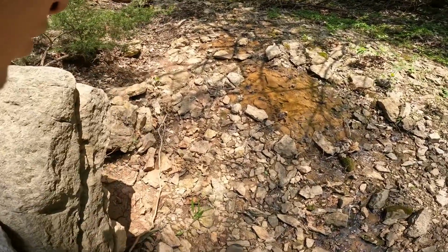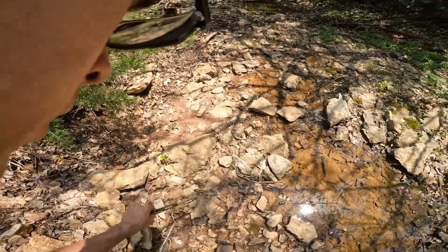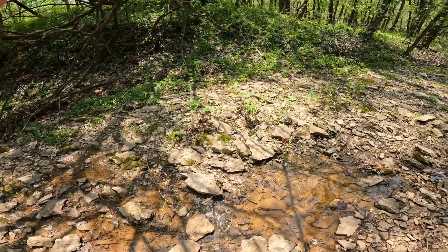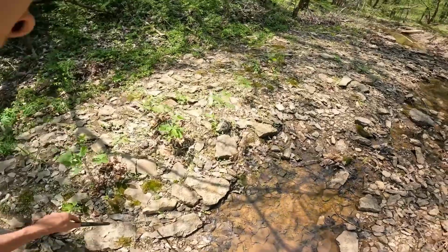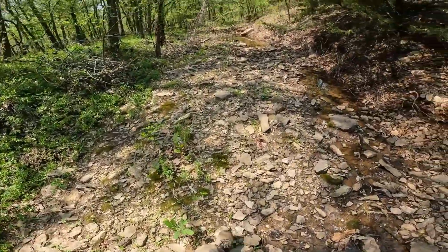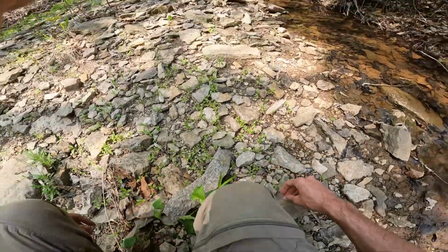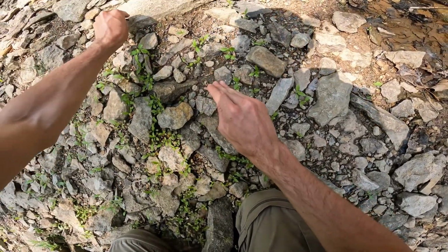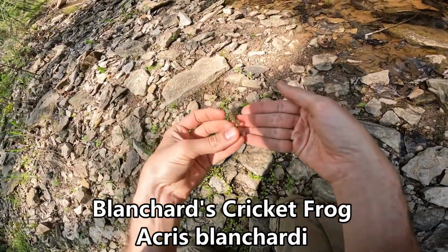Stream down here, and there's frogs jumping away from me into it. See if I can figure out where that one guy went. He took quite a flying leap. I don't see him now. Oh, there he is. Oh, it's a little tiny cricket frog. Look at you. You are adorable.